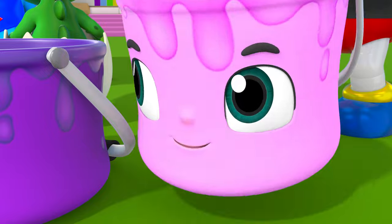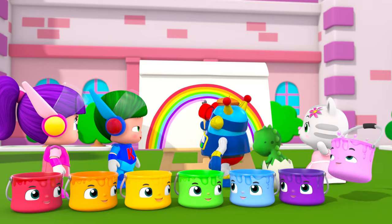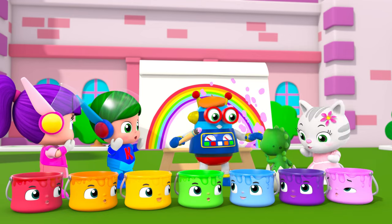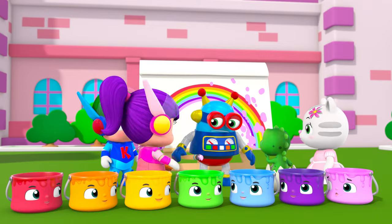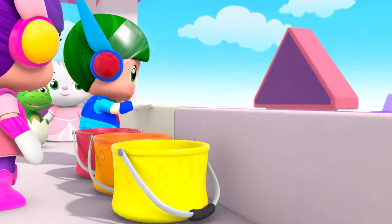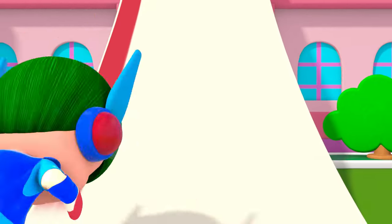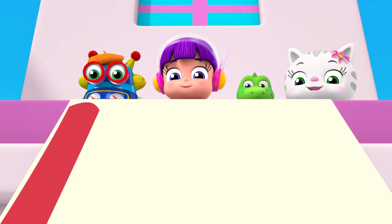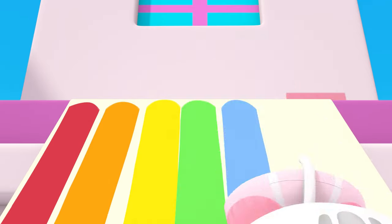Green, blue, purple, and pink makes a rainbow. Rainbow colors all around. Rainbow colors up and down. Rainbow colors, let's all paint. Rainbow colors.